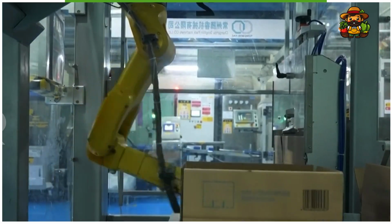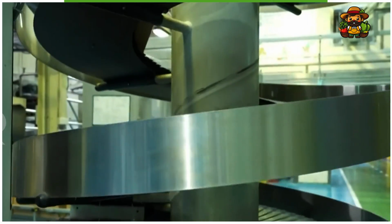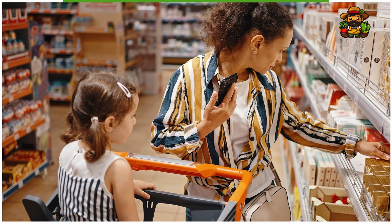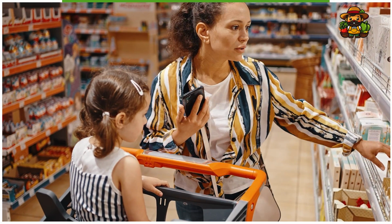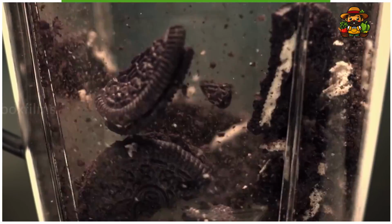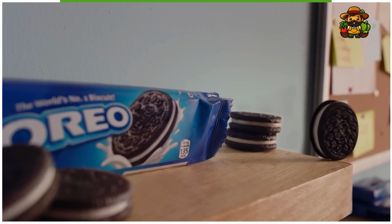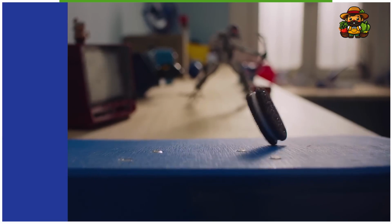Boxes of packaged Oreos are loaded onto trucks and transported to distribution centers. From there, they make their way to local supermarkets, convenience stores, and online retailers, ensuring fans worldwide can enjoy their favorite treat. Oreo is committed to reducing its environmental footprint.